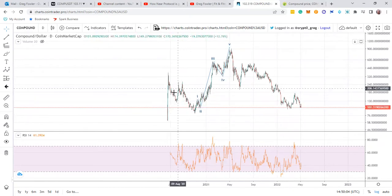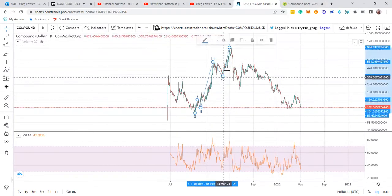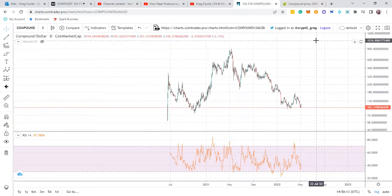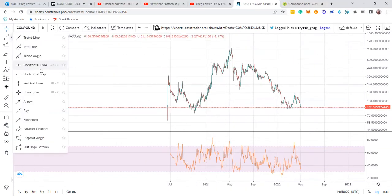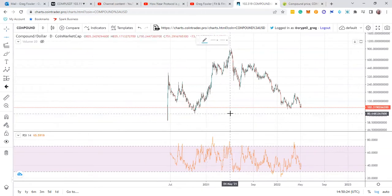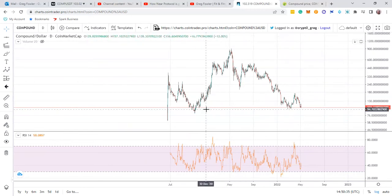Even if you went 1, 2, 3, you couldn't call this a 4th wave because it's too deep, guys. So you have two areas that you can look at. It didn't go high enough, and then this correction is too deep to call this a wave 3. So this coin is going to be going into a wave 3, as long as it doesn't break that area, $84.13 more or less. If Compound breaks that, all bets are off. Just to let you guys know, all bets are off on that coin.